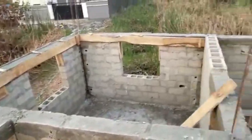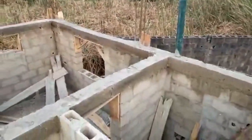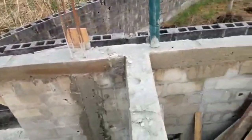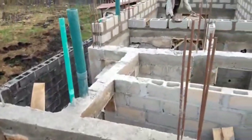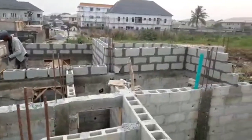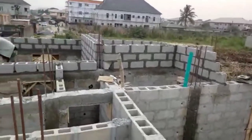As you can see, the project has enough lintel beam. Enough cement is used, granite is used, we don't mind pillars. On this project, we've done about 23 pillars, and we used a 16mm iron rod. Some contractors use 12mm in order to save and conserve funds.